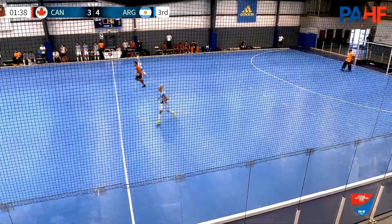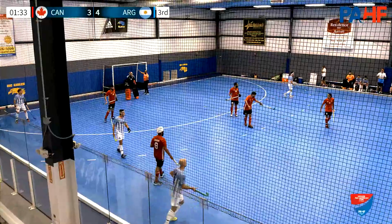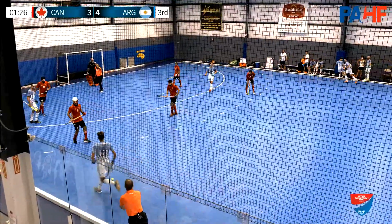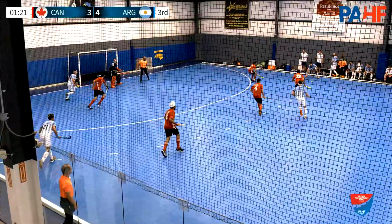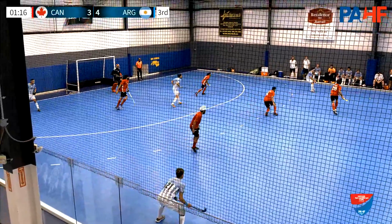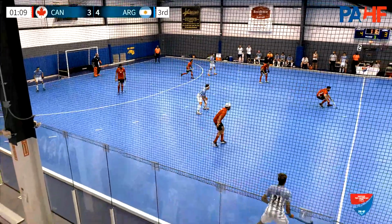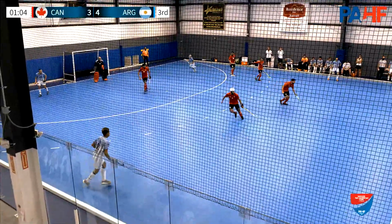Argentina on the left side. I think the umpire indicating that that defense was done with a hit. The whistle, of course, is used to communicate with the players because a lot of times the umpires don't speak the native language of the competitors. So a lot of arm signaling and whistling to indicate as opposed to having a conversation.